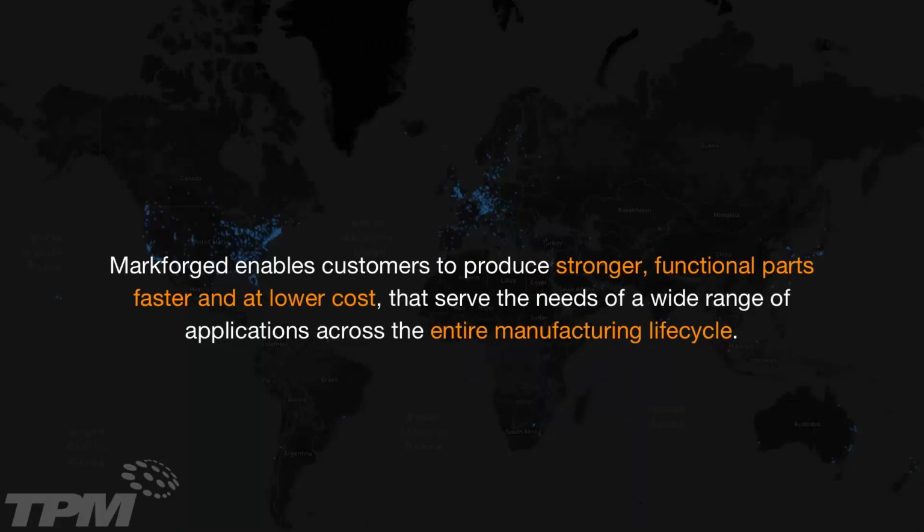So Markforged enables our customers to produce a strong, functional part faster and at a lower cost that serves the needs of a wide range of applications across the entire manufacturing lifecycle.